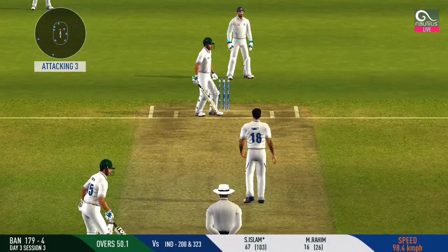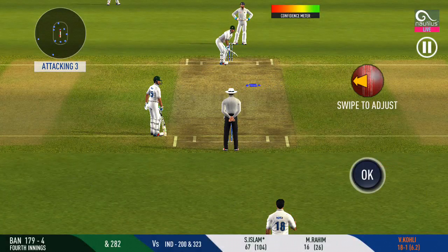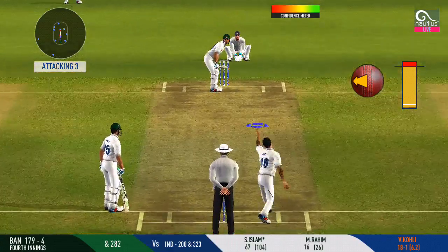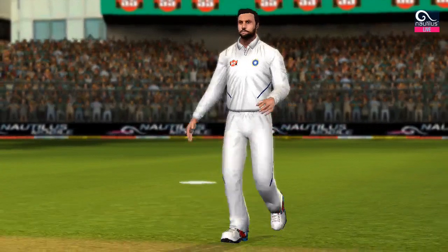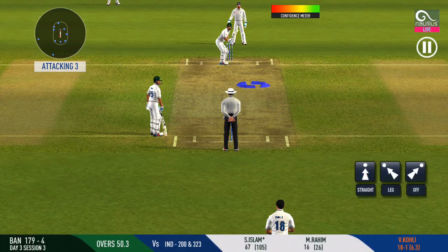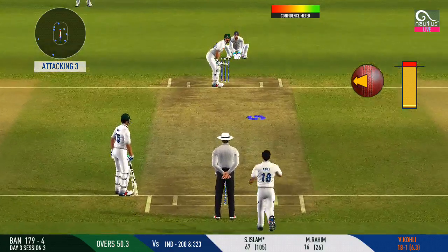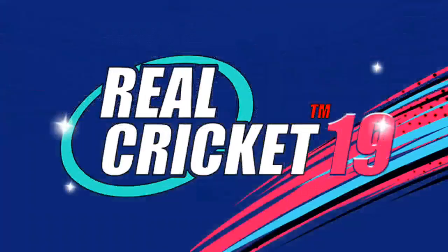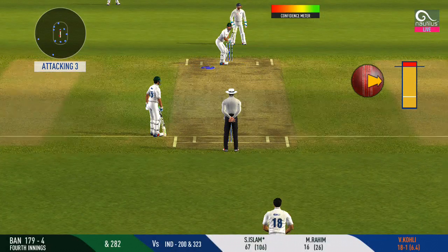Batsman has to win. The bowler bowling from his favorite end. Good shot, ball safely negotiated. Testing the batsman with a short one would be a good idea on this pitch. Batsman has to win. They need to find a way to keep the scoreboard ticking.